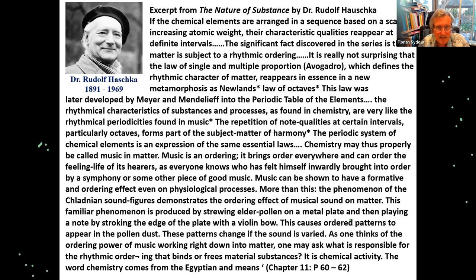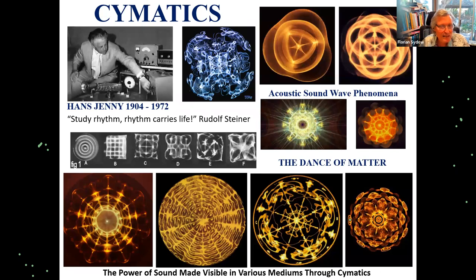Anyways, music is frozen in matter. And Hans Jenny showed this visibly in his devices. He shows the dance of matter, the sound waves, the acoustic sound phenomena. Rudolf Steiner encouraged scientists to study rhythm. Rhythm carries life.